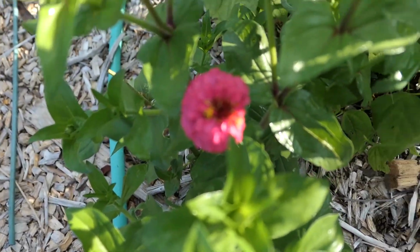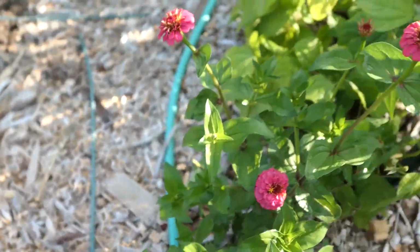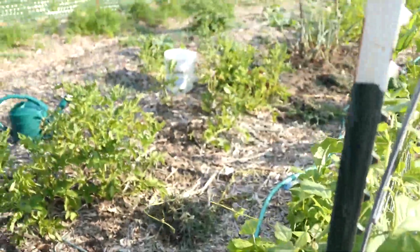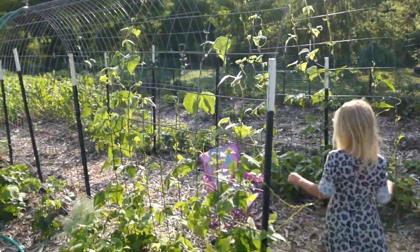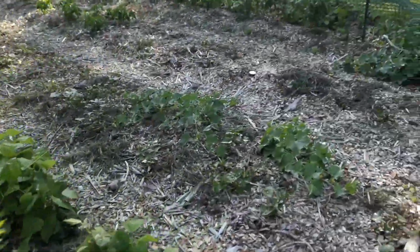These are zinnias. And beans. And zinnia and beans. So just look at these beans. They grow like crazy up the trellis. Some of them are all the way at the top, and we actually harvested some the other day, so that was pretty exciting. Let's start over here quick.